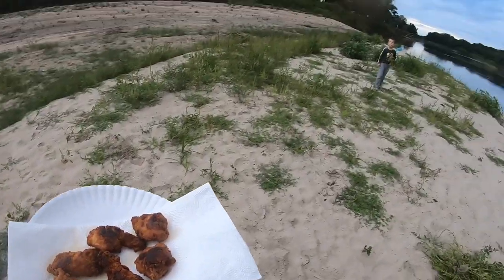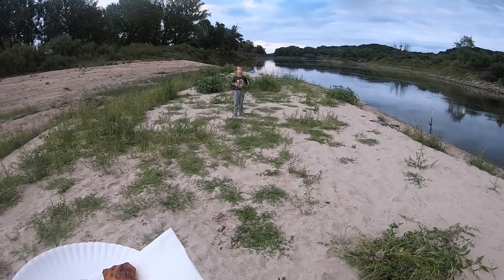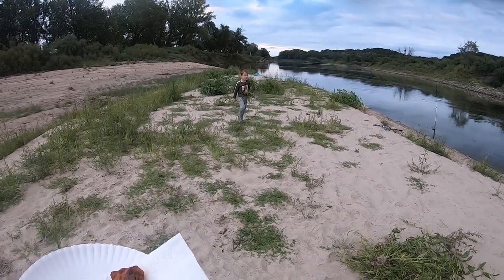Dad? What's up, bud? Sun's going down. Sun's going down. Yep, we'll get our fire going and get things ready to go here pretty soon for bed.